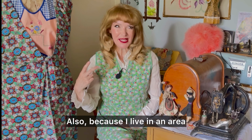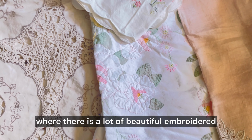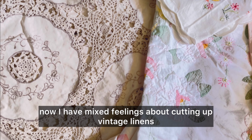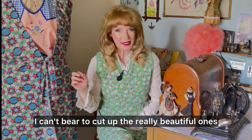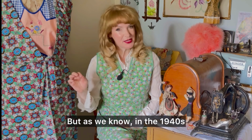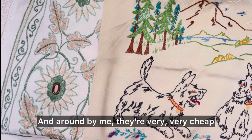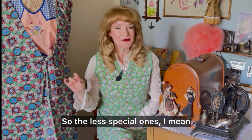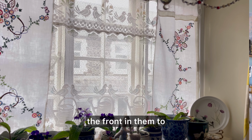Also, because I live in an area where there is a lot of beautiful embroidered vintage linens around. Now, I have mixed feelings about cutting up vintage linens. I can't bear to cut up the really beautiful ones, but as we know, in the 1940s, they never stopped embroidering these linens. They're everywhere, and around Ghana, they're very, very cheap.